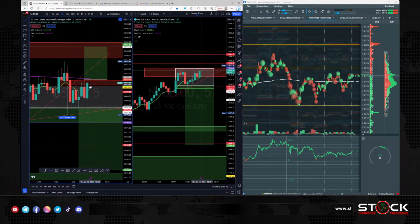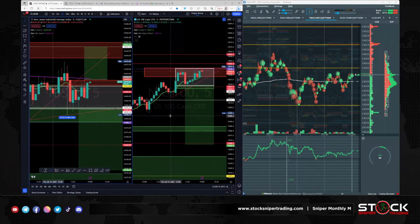Could just come down, pick up liquidity. We're still above the 9 EMA. We're right at this 200. That could be a golden crossover that's developing. It's only the first 25 seconds.